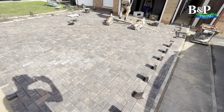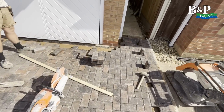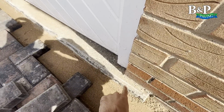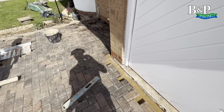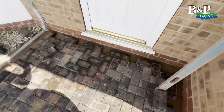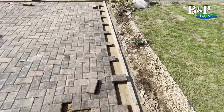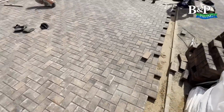Right, so that's it all laid up. I've got some halves to cut to go in here. I think Ryan's just going to, he's marked, we're just going to cut this garage lip, it's a bit uneven, so we're going to cut that straight. He's already marked up the borders around here to cut, so we can drop the border blocks in. And yeah, hopefully, it'll be done later.